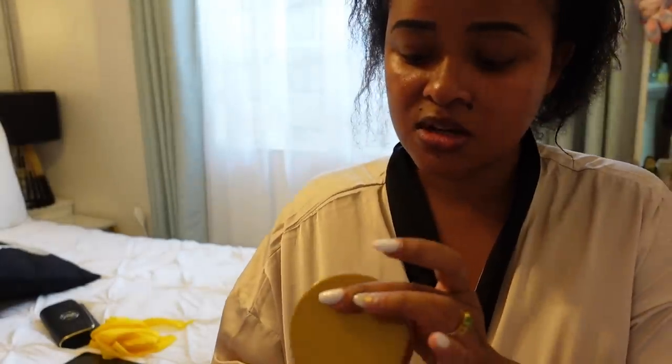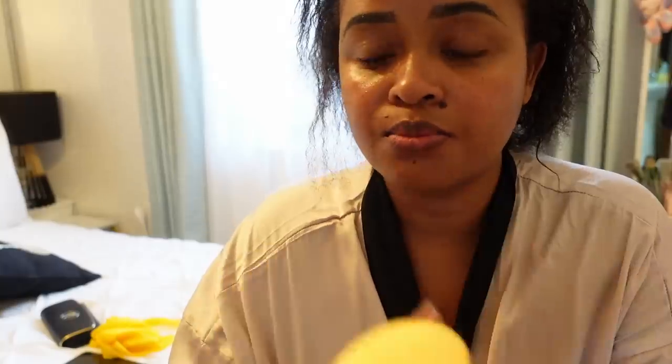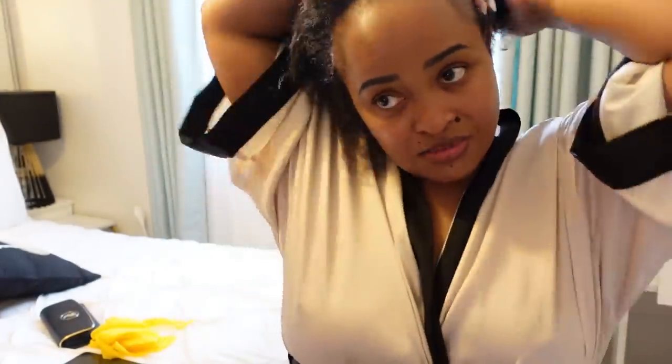So my camera, my battery is dying. So the last thing I'm adding to my hair is a Cream of Nature pure honey cream oil for the hair. So it's the same as the leave-in. Since I've air dried it a bit, let me add this on top, and then now I'm just going to let it sit.